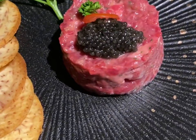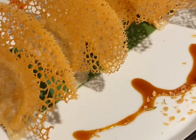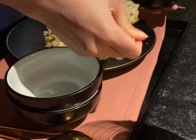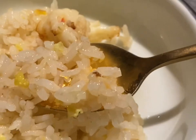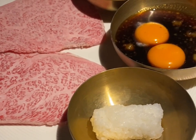Next, we ordered the steak tartare with caviar. Those are taro chips. And then we got some beef dumplings that were beautifully presented and equally as delicious. We had lobster fried rice. This stuff, oh my gosh, this stuff was just so amazing. We really love this. Next up were all of the different meat courses.